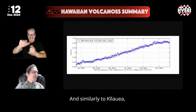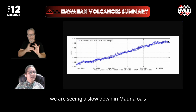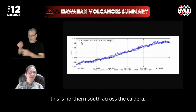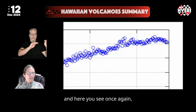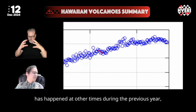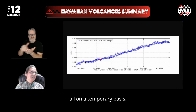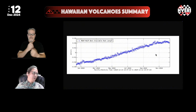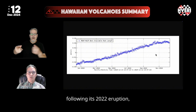And similarly to Kīlauea, and perhaps this is related, we are seeing a slowdown in Mauna Loa's caldera extension as well. So once again, this is north and south across the caldera, but this is Mauna Loa instead. And here you see once again a slight contraction happening, which likewise has happened at other times during the previous year, all on a temporary basis. So we also await Mauna Loa to pick back up. This is all within the greater pattern of it refilling following its 2022 eruption.